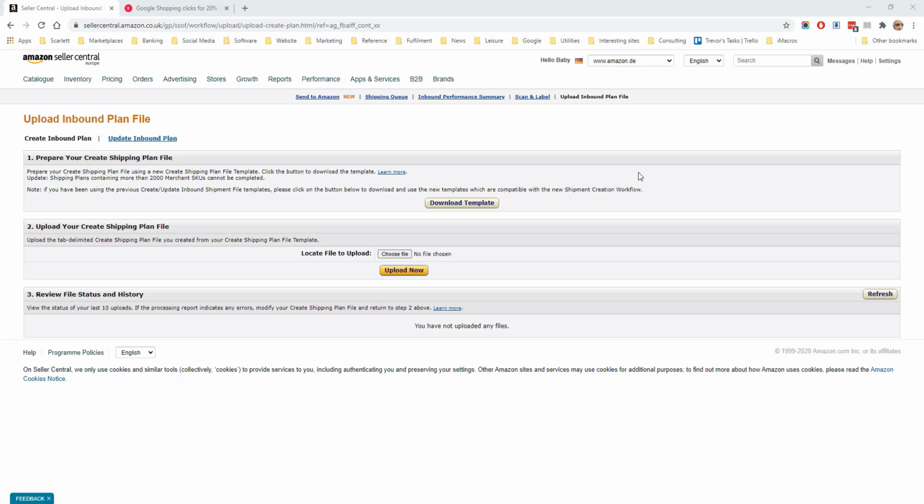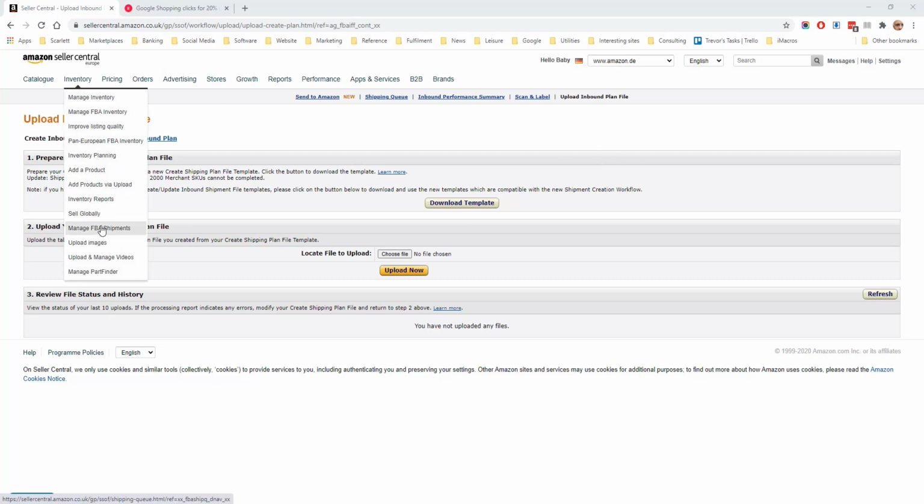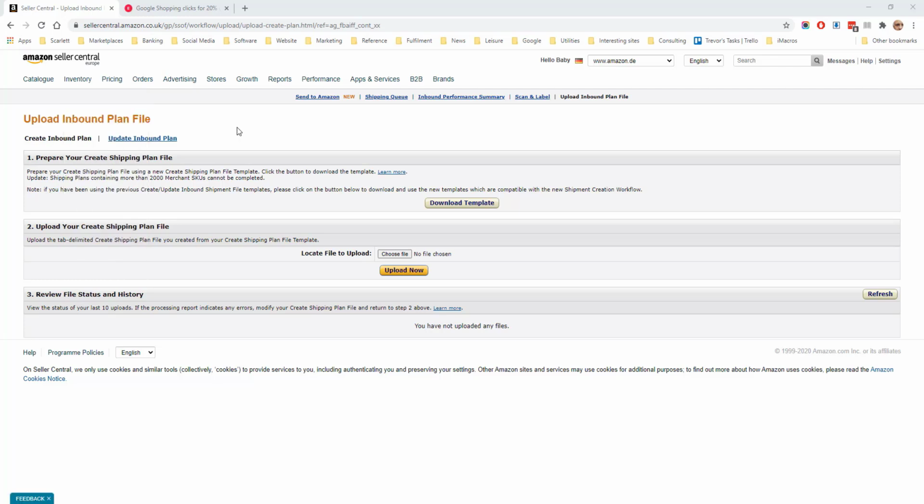Once you've created your FBA SKUs, it's time to add inventory. This is done from Inventory, Manage FBA Shipments. Inventory is added by something called a shipping plan.